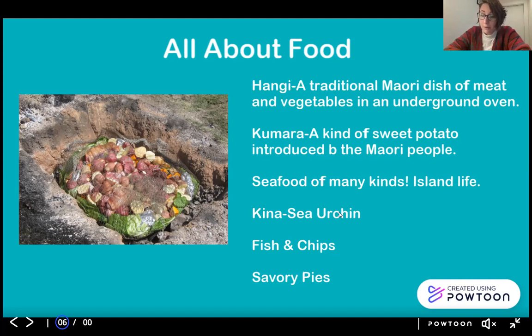Fish and chips is really popular, as well as savory pies. So here in the US, we eat a lot of fruit pies like blackberry pie, apple pie, or pumpkin pie. And in New Zealand, they eat a lot of savory pies. They have pies with meat inside, vegetables, stews, so that's a common meal for them as well.